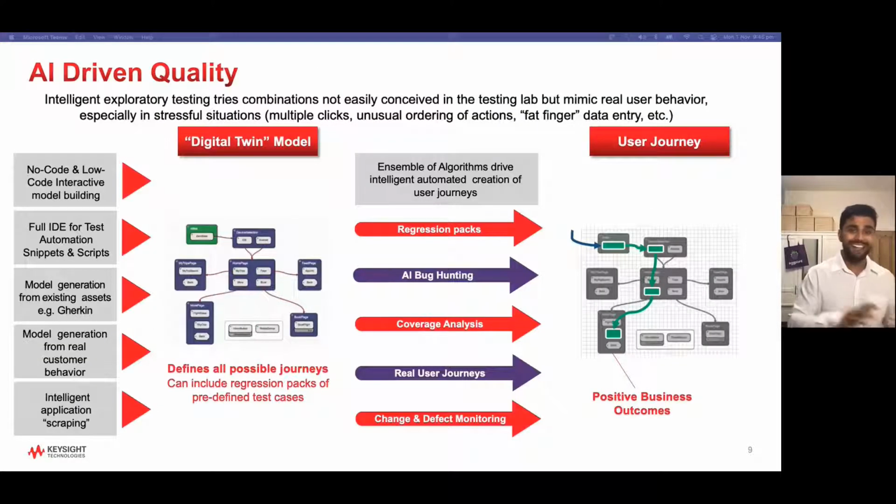Now, getting onto AI, we are leaders within this space for a reason. The AI automatically generates test cases for you using an assembly of different algorithms that work together to determine the next best course of action.